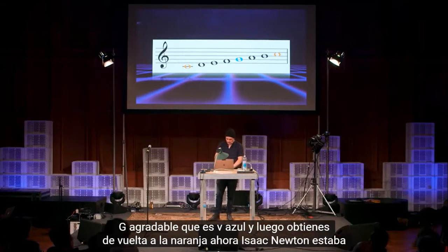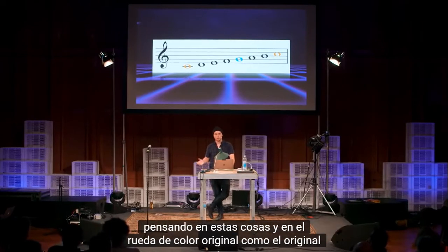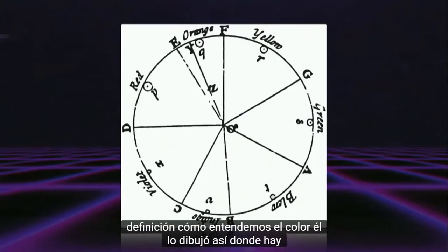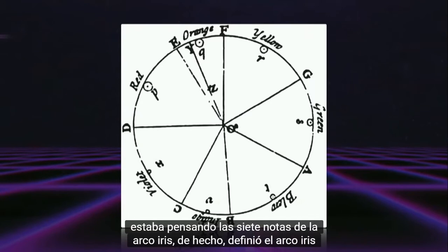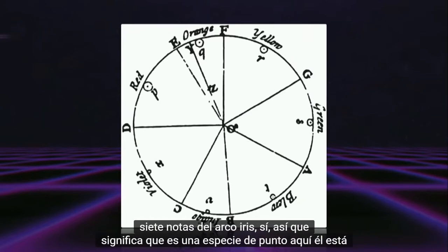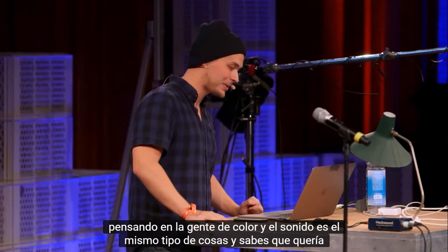Now, Isaac Newton was thinking about these things, and in the original color wheel, the original definition of how we understand color, he drew it like this, where there are musical notes all the way around it. He was thinking the 7 notes of the rainbow. In fact, he defined the rainbow as being 7 notes. Sorry, did I say 7 notes of the rainbow? Yeah, so that's kind of the point here. He's thinking of color and sound as the same sort of thing.